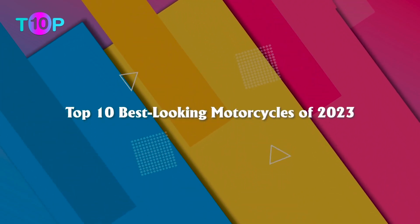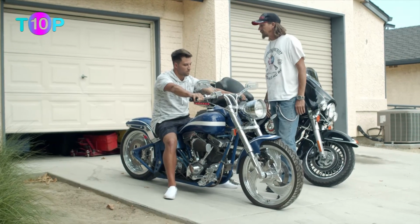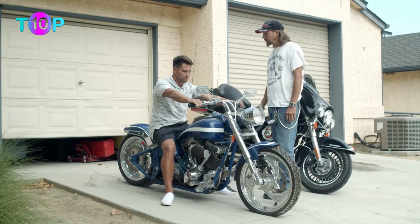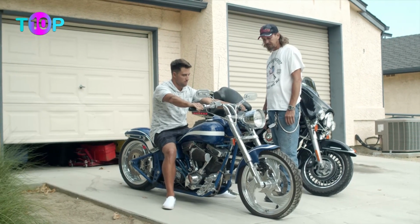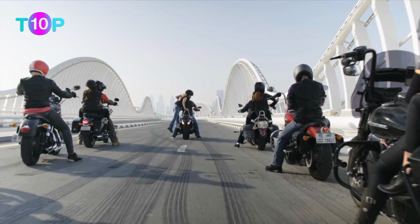Top 10 Best Looking Motorcycles of 2023. Here it is, another subjective list of the best looking motorcycles of 2023. These are ones that I look at and think, crikey, and think others would too.